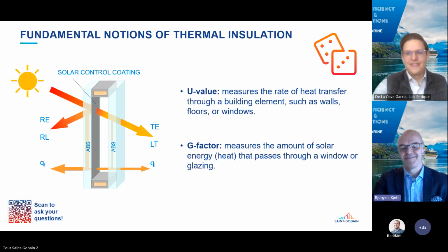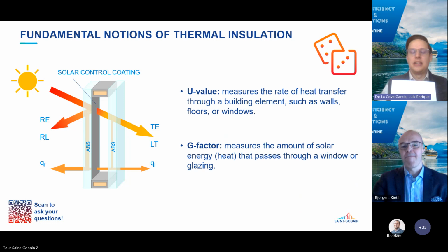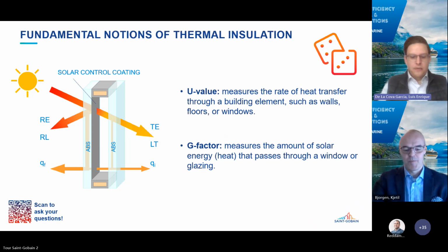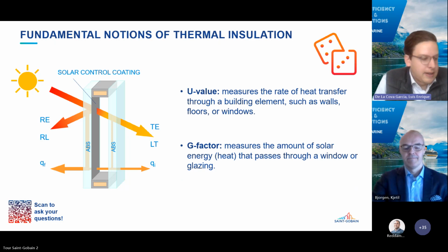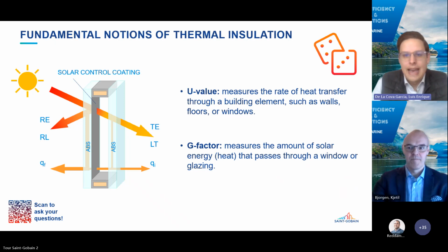energy efficiency. Yes, you're very right, Chetil. And it's the same principle, it's just applied to a different solution or a different material. So for the fundamental notions of thermal insulations, when it comes to glazing, we are looking at the same value, like the U value, which, as you well mentioned, measures the rate of heat transfer through a building element, such as a wall, floors, or window.